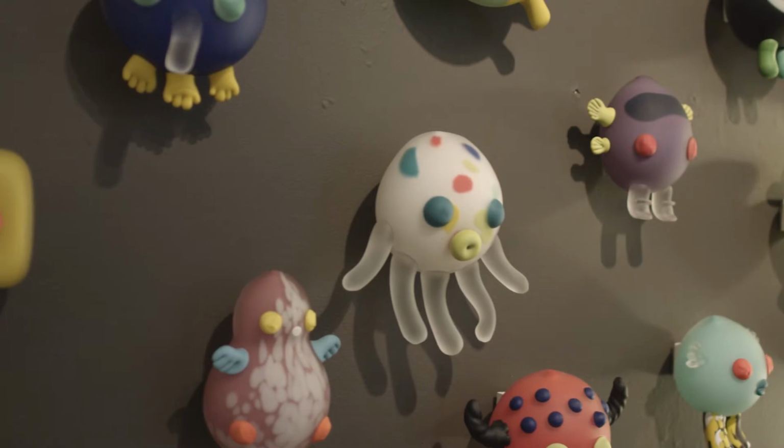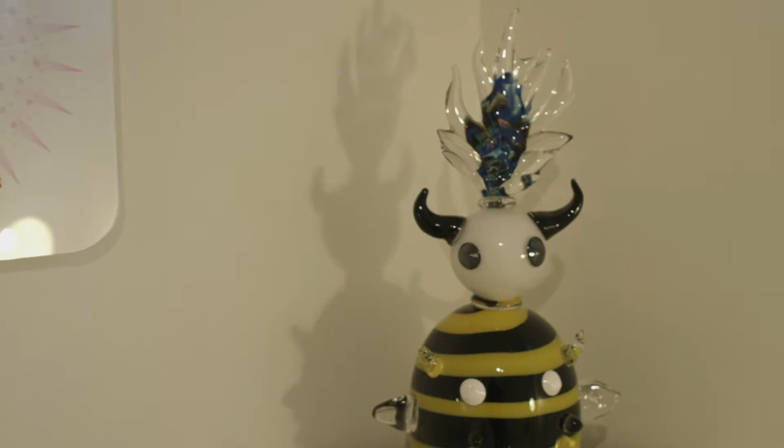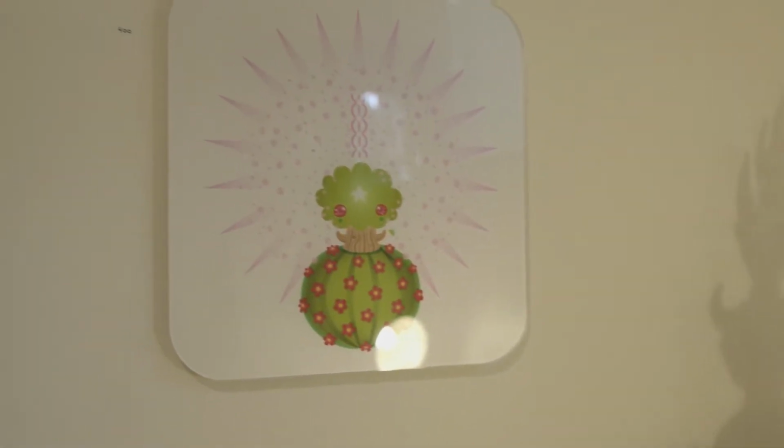I started this program called Monster Lab a couple of weeks ago. The idea is kids ages 6 to 12 can come up with characters based on loose themes. Then they send them into the studio, and I've got like 400 right now. I make them in glass, and I'll save them for exhibitions in the future. And it gets kids involved in an art form.